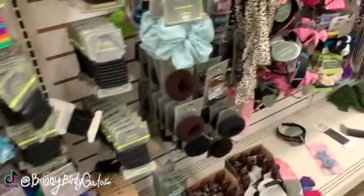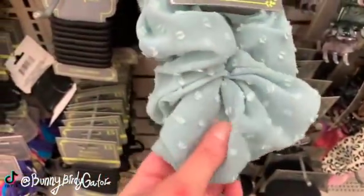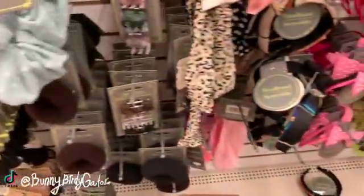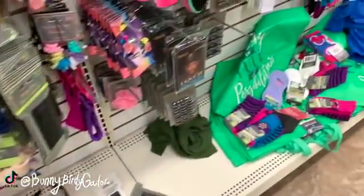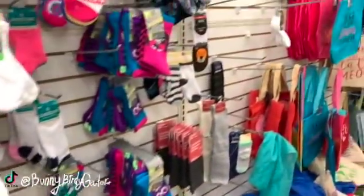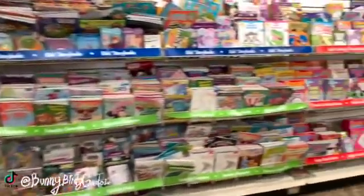Let's see if we have anything else new. These are so cute. This reminds me of a dress Birdy has. The little head wraps, again by Scoonsy. Let's see what else we have.